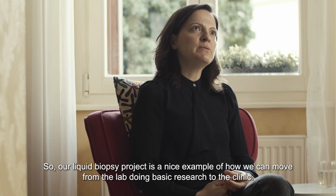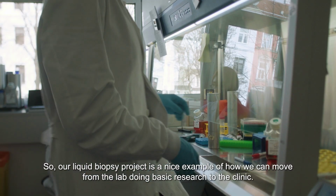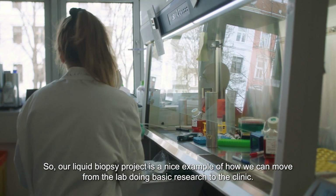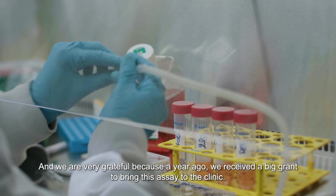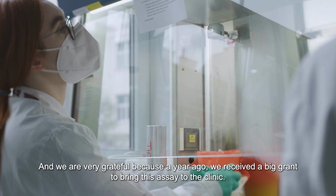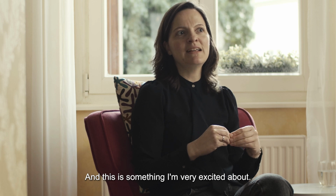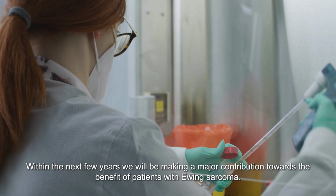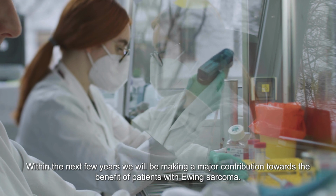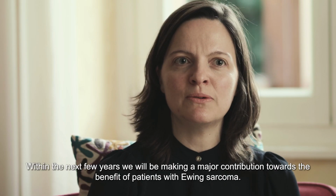So our liquid biopsy project is a nice example of how we can move from the lab doing basic research to the clinic. And we are very grateful because a year ago we received a big grant to bring this assay to the clinic. And this is something I'm very excited about, that within the next few years we will be making a major contribution towards the benefit of patients with Ewing sarcoma.